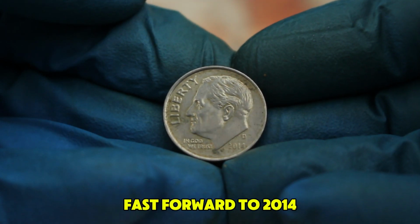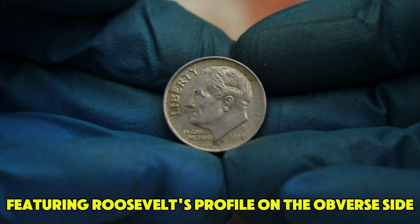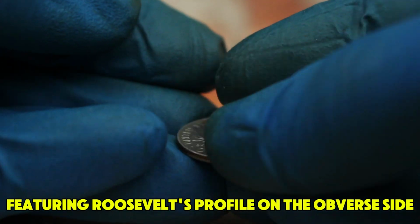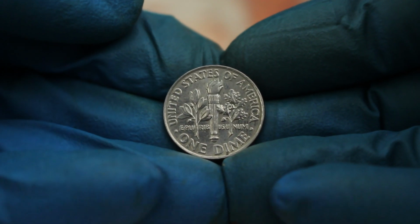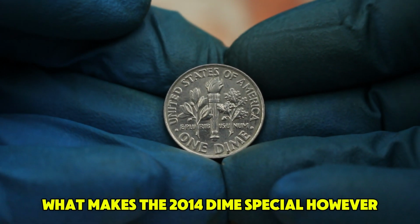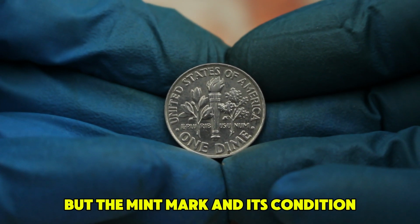Fast forward to 2014, the dime's design remains largely unchanged, featuring Roosevelt's profile on the obverse side and the iconic torch, olive branch, and oak branch on the reverse. What makes the 2014 dime special, however, is not necessarily the design but the mint mark and its condition.